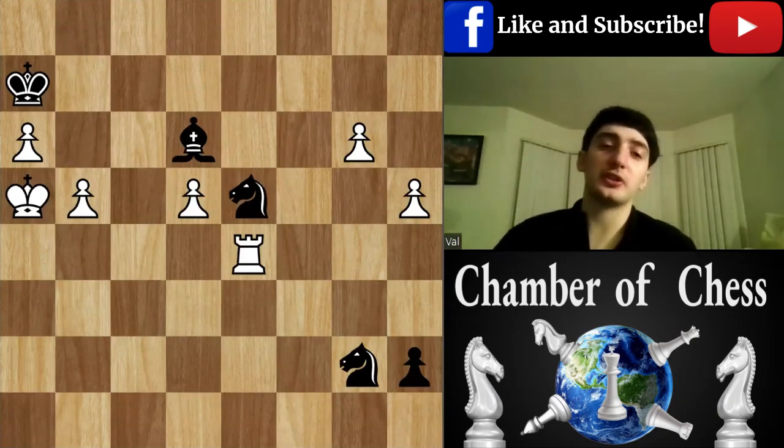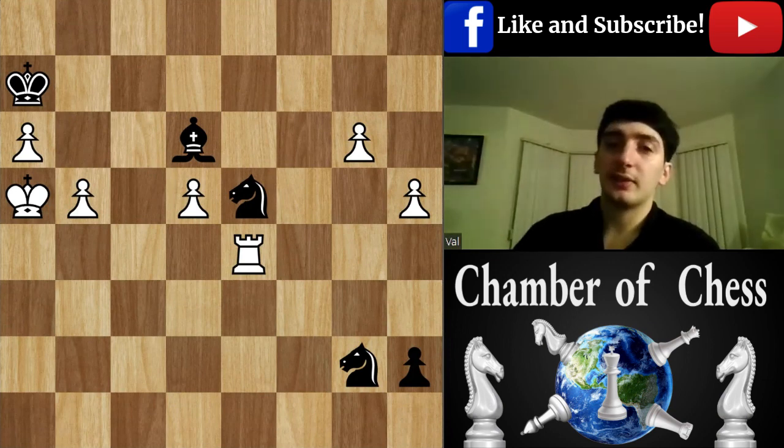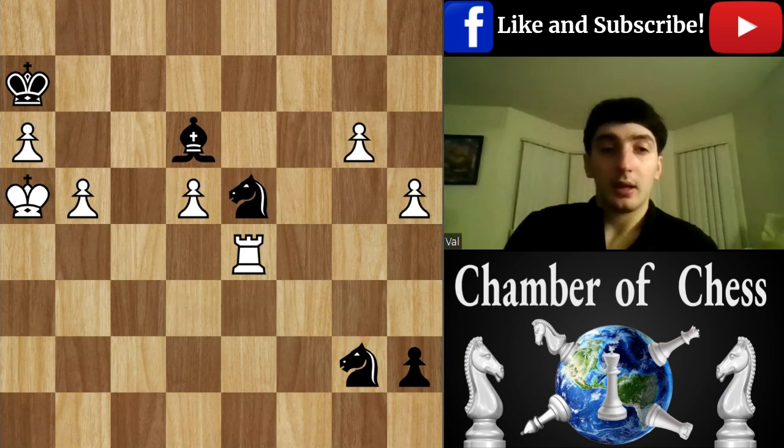Today I'm going to show you a study composed by Leopold Mitrofanov in 1967. And this study is full of very nice and deep combinations, so not to overwhelm you too much, I'm going to go in detail over every variation. Here, it's a bit crazy position since we got a rook and a bunch of pawns versus bishop, two knights, and a really, really strong passed pawn.